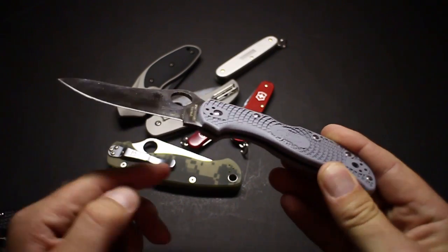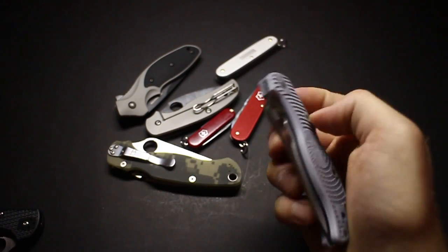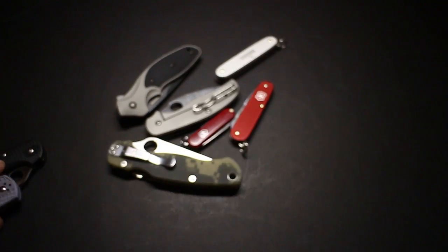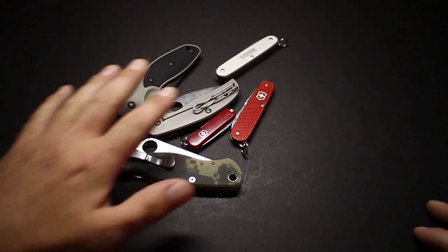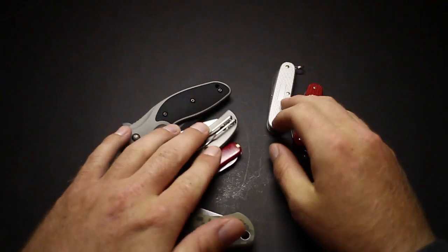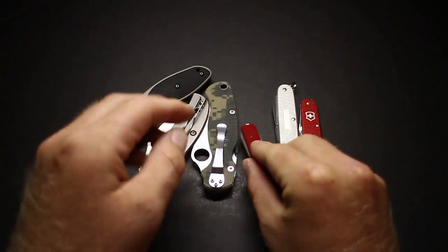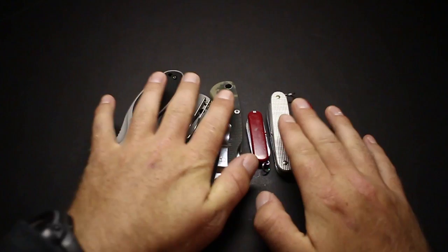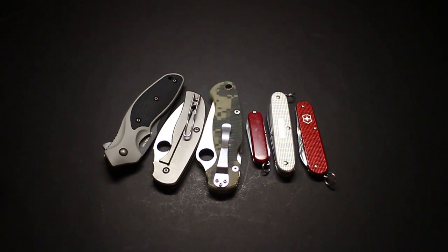But I do like this knife quite a bit. I just don't carry it very often, and that's what this video is about. So we are doing which knives I carry the most. So you guys can see what is left here. We have a couple little multi-tools, as well as a couple folders. Again, we're picking the 3 knives that I use the most. Not my 3 favorite, and not necessarily the 3 best, just the ones I use the most.